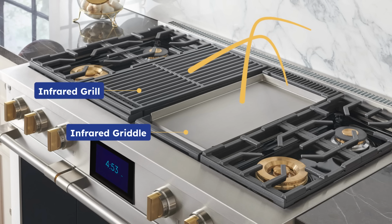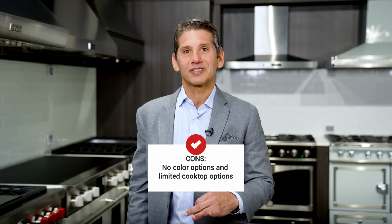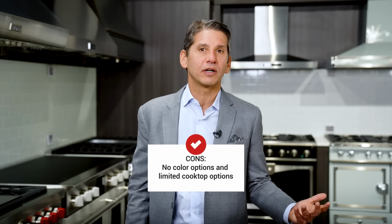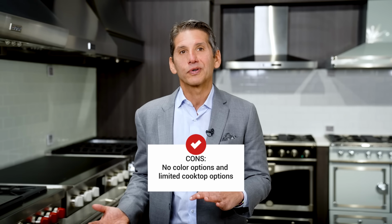Both the dual-fuel and all-gas models offer an infrared grill and griddle. You can set the griddle by temperature, unlike the others on this list. Monogram is smart looking with brass accents, but it's unavailable in just stainless steel like the others I mentioned, and has limited options in a 48-inch size, which is 4 burners and grill and griddle.